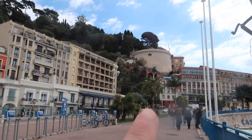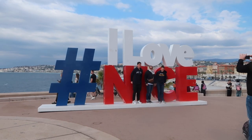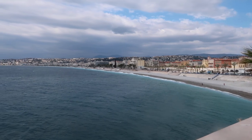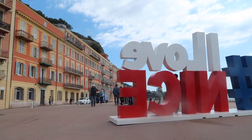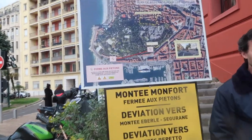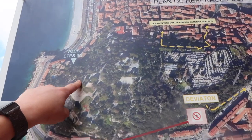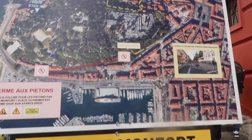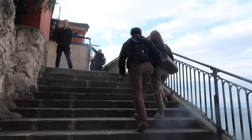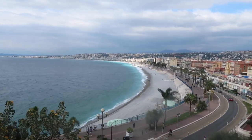We're now heading up, see the people on those steps there, we're going up there, Castle Hill. Well, actually, first of all, we're going over here to the I Love Nice sign. This is where we're going. So we are here. We go up somewhere. Stephen's already halfway up. I don't know how many steps there are, but there are a lot. Look at that view over Nice though. Wow.